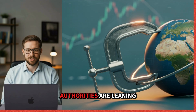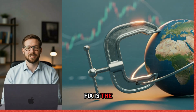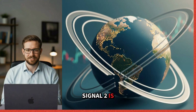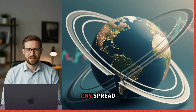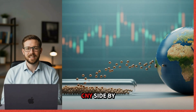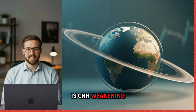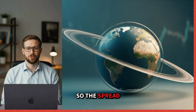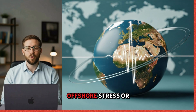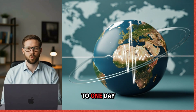That means the authorities are leaning into strength. Lag is same day because the fix is the event. Signal 2 is the CNH versus CNY spread. Look at USD, CNH, and USD, CNY side by side. Direction that matters is CNH weakening relative to onshore, so the spread widens. That can signal offshore stress or one-way speculation. Lag is intraday to 1 day.